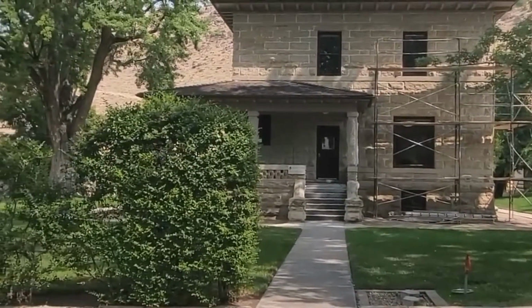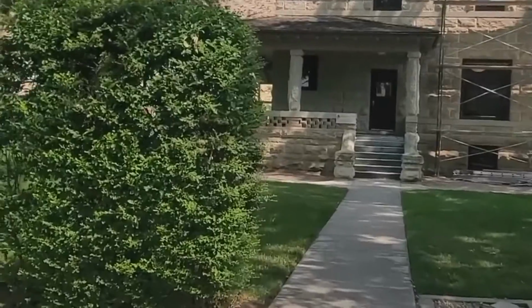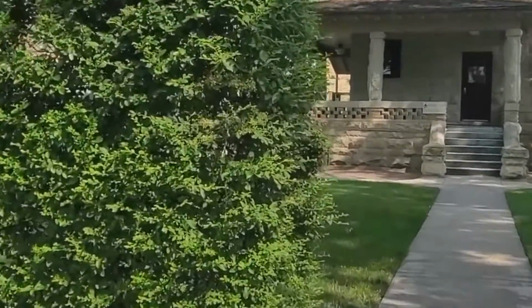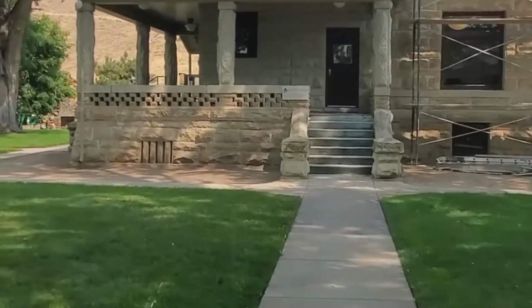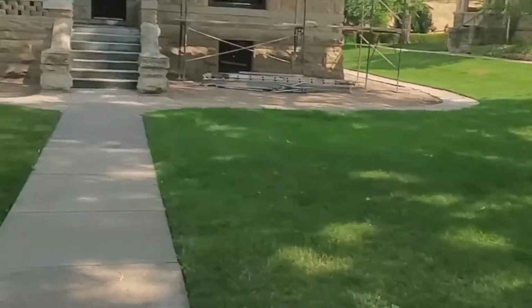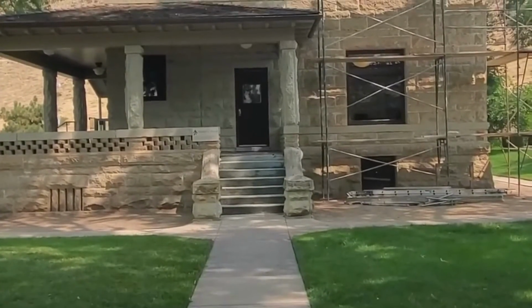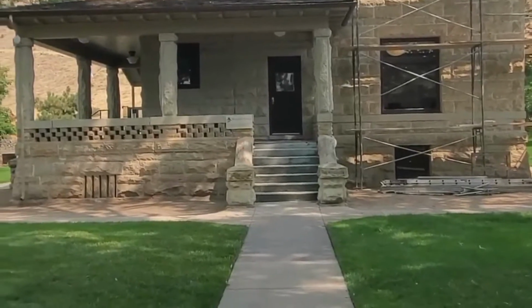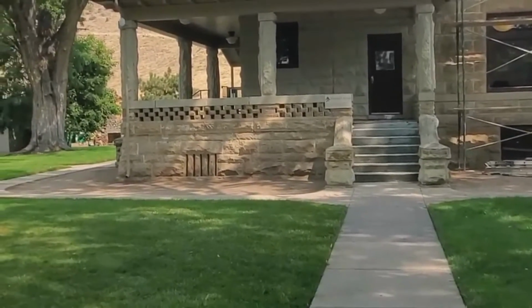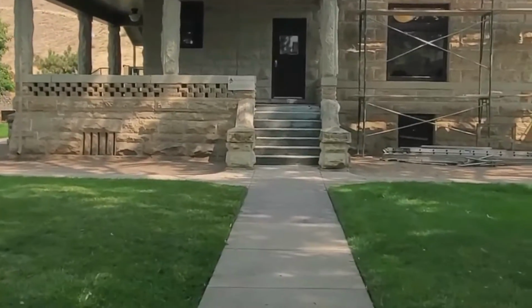Kind of a cool looking building. What does it say? Let's see what it says. Warden's house. So this was the warden's house. Looks like they're renovating it some. There's a few people inside too. I don't know if you can go inside, but yeah, two people just went in. Oh, did they?